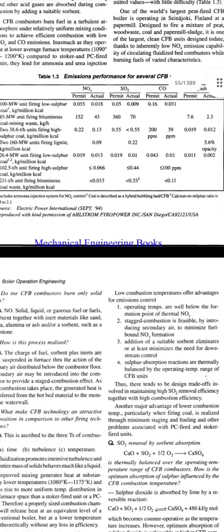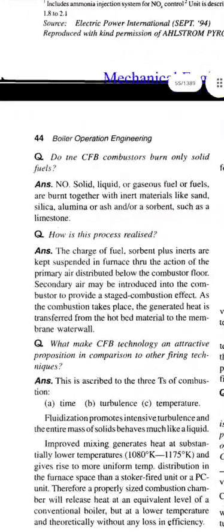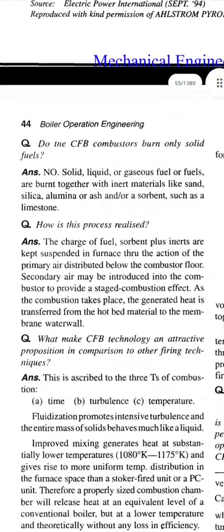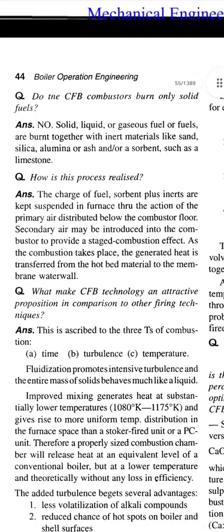The next question: do CFB combustors burn only solid fuels? Answer: no. Solid, liquid, or gaseous fuel or fuels are burned together with inert materials like sand, silica, alumina, or ash, and or sorbent such as limestone.